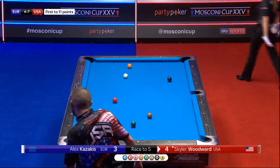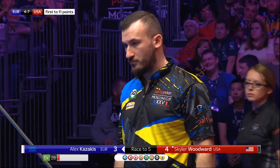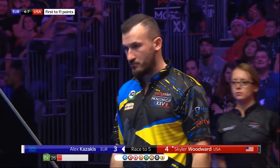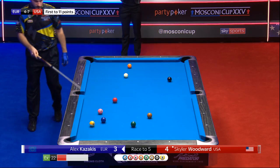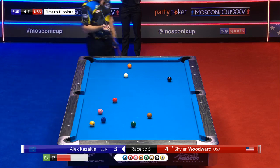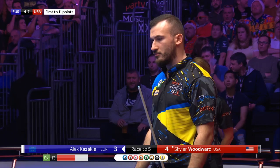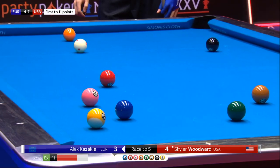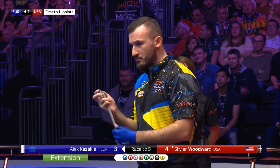Yeah, he's left Alex the kick from the side cushion. But I'll tell you what, a kick here on the left-hand side of the 2 is going to take that cue ball into the 9 as well. And Alex is looking at it. I think Skyler would like to have had a little bit more distance between that 2 and 9.